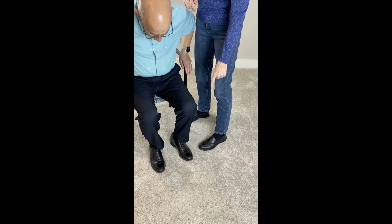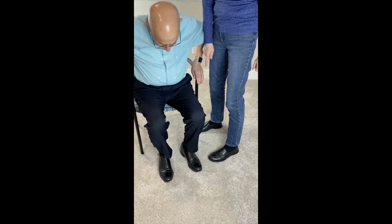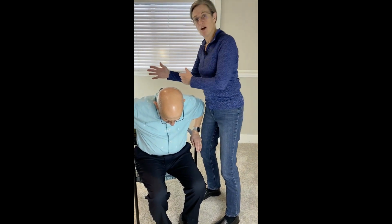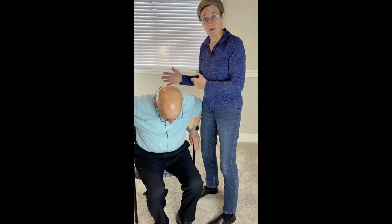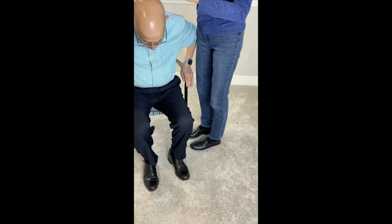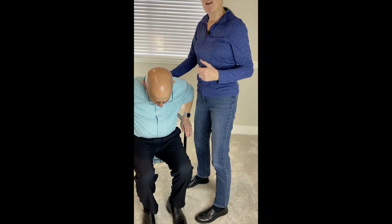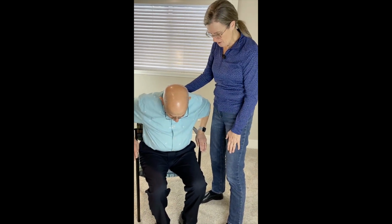I have one foot close by the toes of his foot, and then my other foot is placed behind the leg of the chair. And the reason that we're doing that is we're going from back here to up front. So I need to be stable myself to help this person. If I have my feet close together, then I'm leaning all the way forward, and I'm going to lose my balance. So it's real important to have your feet apart so that you stay stable.